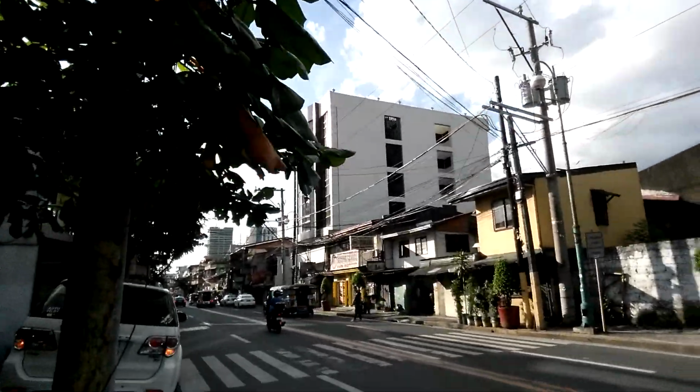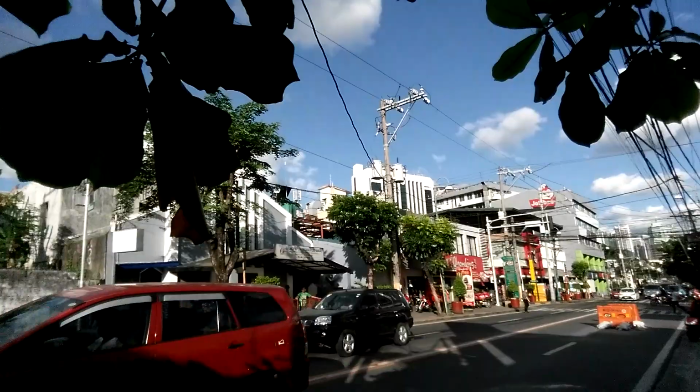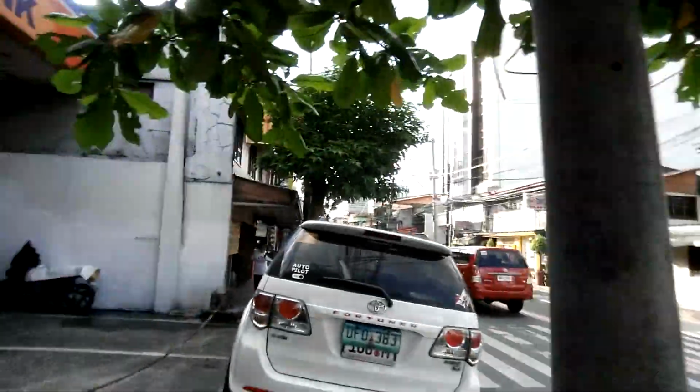So you can see lots of cars going by. You can see jeepneys. Again, pardon me for my sneezing. I don't know if it's allergies or if I'm a little bit ill.